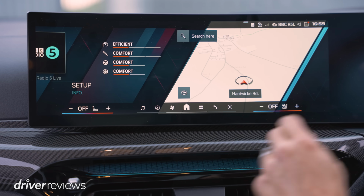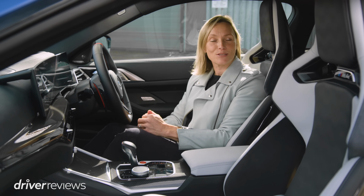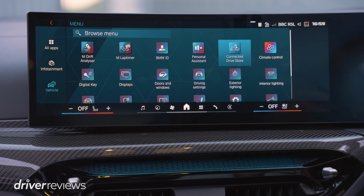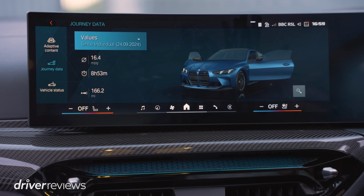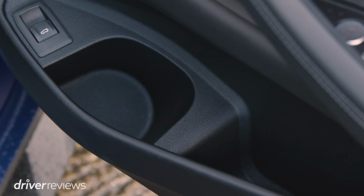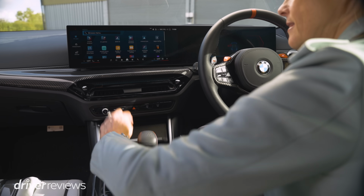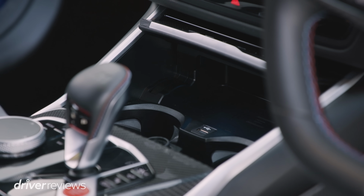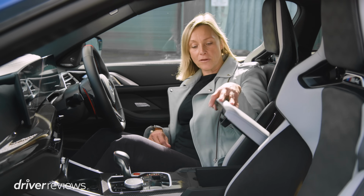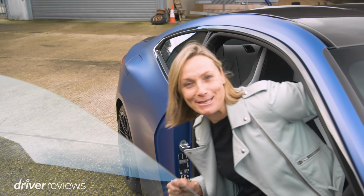When it comes to tech, it has got BMW's latest infotainment system called Operating System 8.5. Tech devotees, the brain behind all of this can be controlled via your finger or by this rotary dial. When it comes to storage, the door bins have got quite a useful slanted bottle holder. Underneath here is a wireless charger, a couple of cup holders and a charging port, and another box between the front seats.